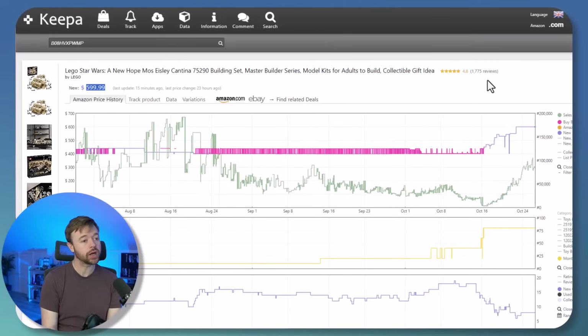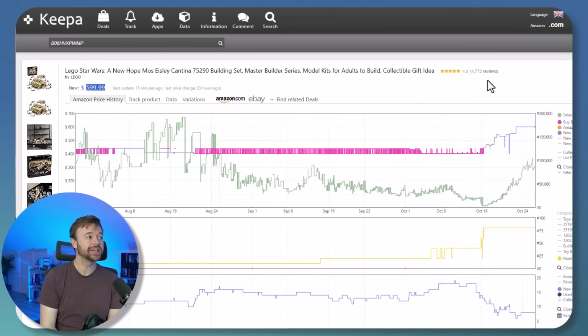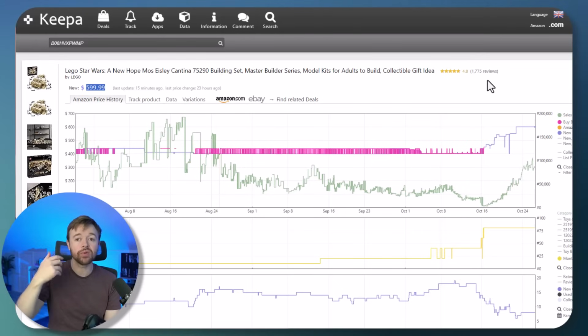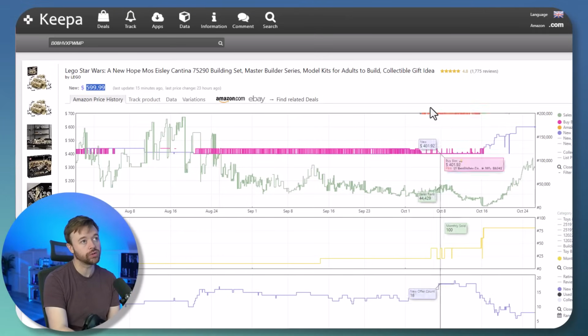This is going to go a lot higher because supply is not going to meet the demand on this set. It's going to keep growing. And especially since now that we see that it's getting scarce before the retirement date even happens, again, that means it's going to have an extra Q4. An extra holiday season. We've got November and December of high demand, and the supply, the low price supply on this is just going to sell out like crazy. This is going to be a phenomenal investment. I have no doubt about that.